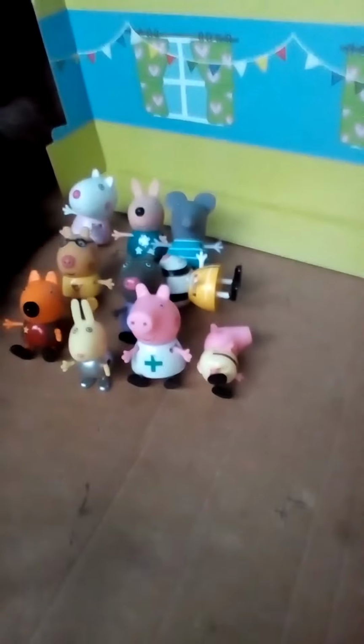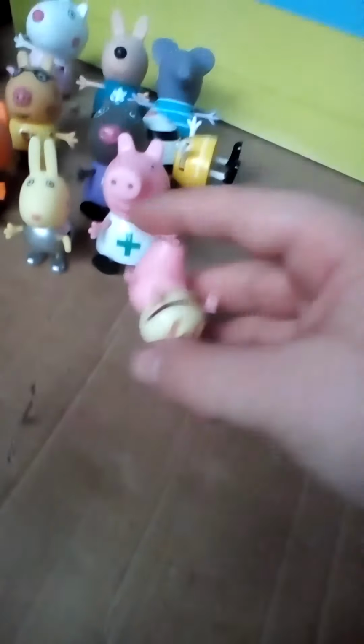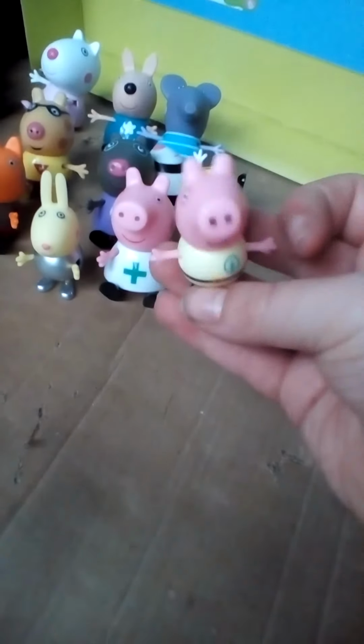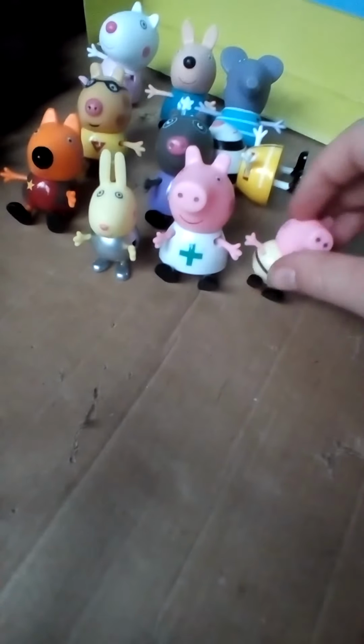Okay, so I've opened all of the figures out of the box, and here's the background it came with. First we're gonna name all of the characters, and my cat was here the whole time. First we have George Pig, Peppa Pig's little brother, and he has a belt and a tree on him, and he can move his legs to sit down. You need to push.